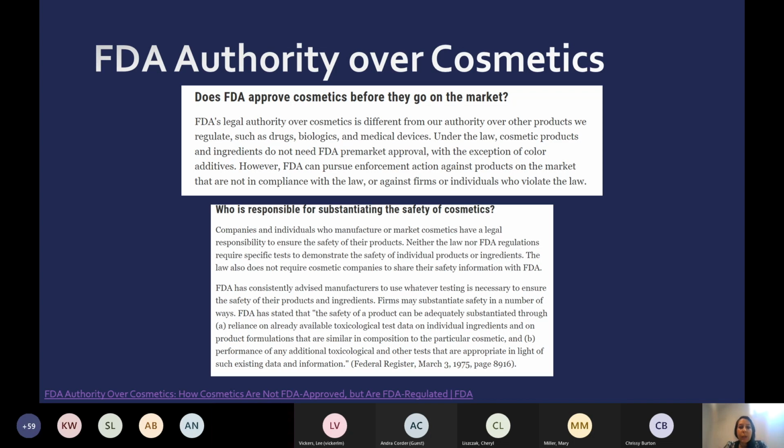So, and who's responsible for substantiating the safety of cosmetics? The FDA legal authority over cosmetics is different from authority over other products we regulate, such as drugs, biologics, and medical devices. So they are specifically stating that they really do not have authority to approve cosmetics when they go into the marketplace. And who is responsible for substantiating the safety of cosmetics?